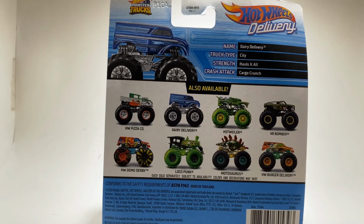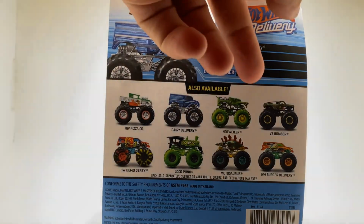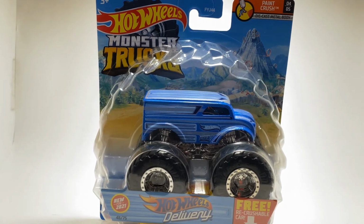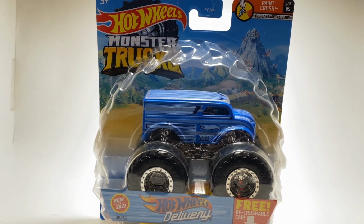But, yeah, I would say this truck probably is not the peg warmer. This is probably the one you would grab the most, and I wouldn't say it's the rarest, but it's definitely cool looking. I like to see that paint job, and it looks really nice. It really honestly does. So I'm happy to see Paint Crush is back. I'm also happy to see the colors, it just looks cool.